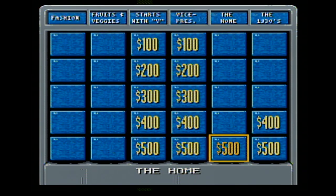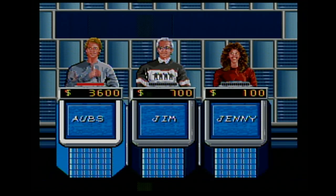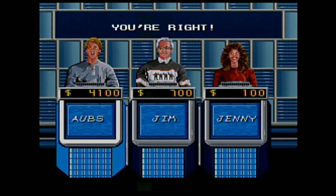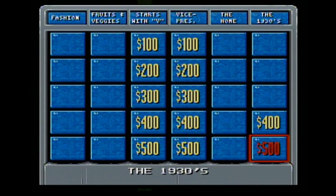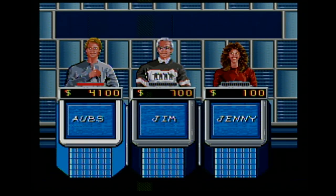The home for 500. The answer is these rough wooden shingles give houses a rustic look. What are shakes? There we go. The 1930s for 400. The answer is Constantinople officially changed its name to this in 1930. What is Istanbul?